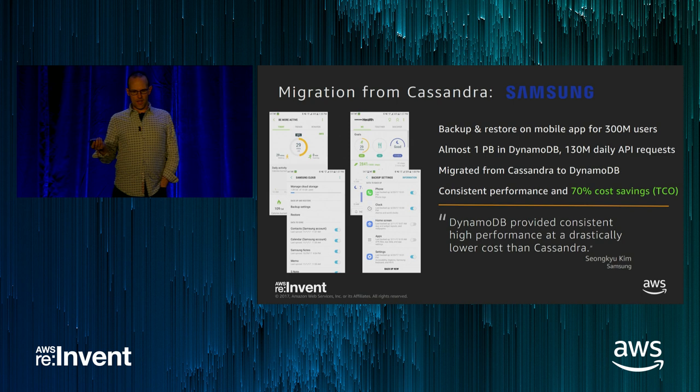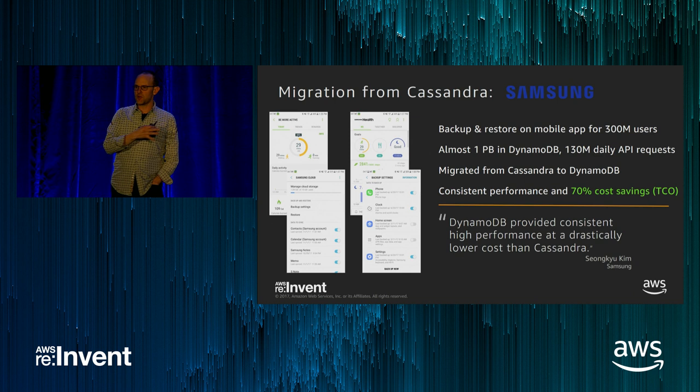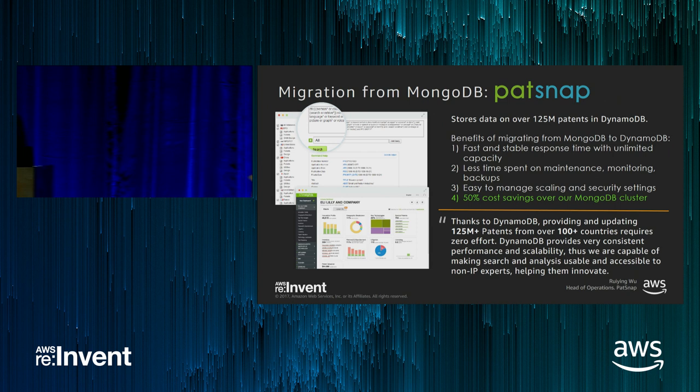Samsung is one customer. You can see these stats. They migrated a bunch of that out of Cassandra. And all those developers that used to be focused on supporting those instances are now focusing on delivering features for Samsung. And I just want to add, they gave a talk earlier in the week. If you look it up on YouTube, they had shared some pretty impressive stats. They have almost a petabyte of data with DynamoDB that we're backing up with no downtime.